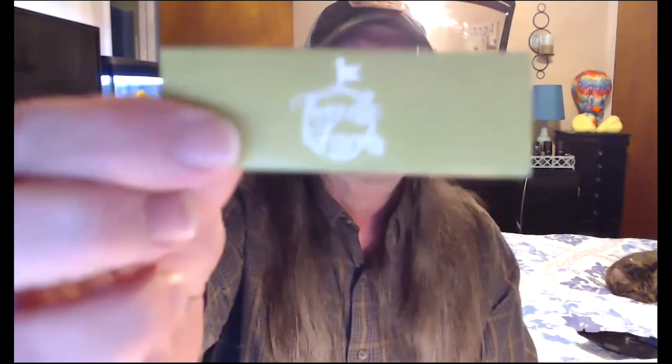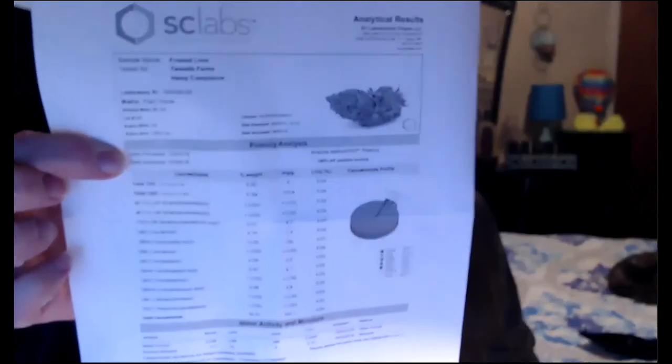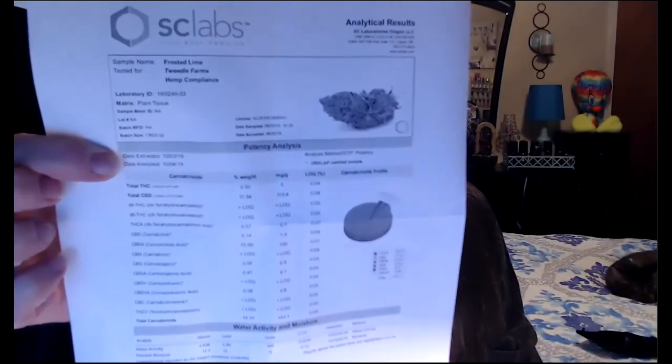Check it out. Sent me some really nice rolling papers, man. 100% hemp papers. He even sent me a cool little sticker, a Tweedle Farms sticker. It comes with a notice telling the popo and the government that this is all 100% legal in the United States, especially in Montgomery, Alabama. Comes with your little sheet for the frosted lime that tells you how much CBD and Delta 9 THC is in it. It comes with all the important paperwork that you definitely want to read.